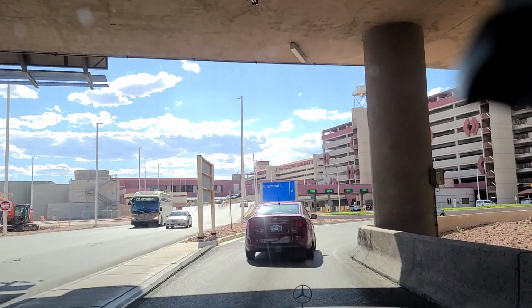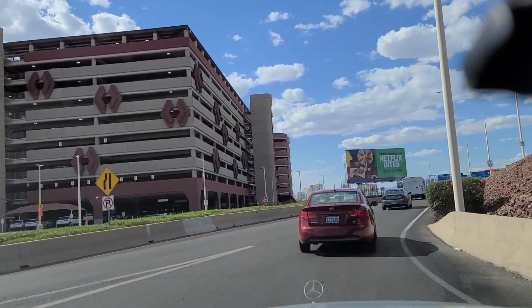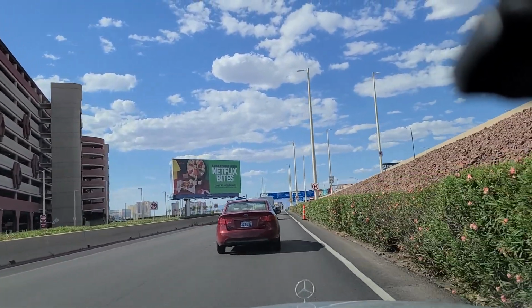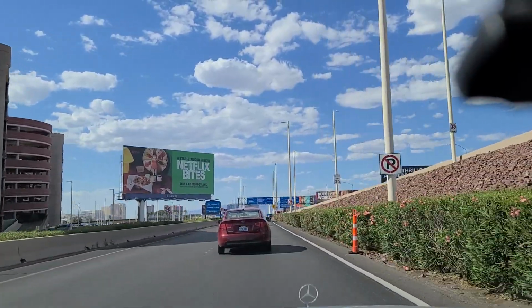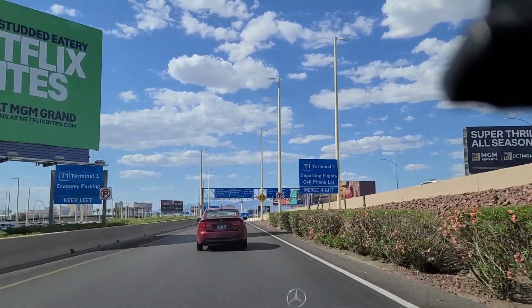So here we go, Terminal 1. That's the parking garage right here for Terminal 1. I want to take you guys through the terminal in case you ever wanted to see that.